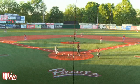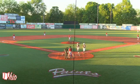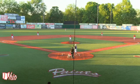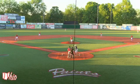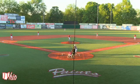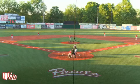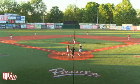Brings up Peyton Underwood. Number 9, Peyton Underwood. First pitch. Strike. We got Dylan Ritzenthaler on deck. Tie game, bottom of the fourth, 3-3. Long foul ball into the parking lot. No balls, 2 strikes.